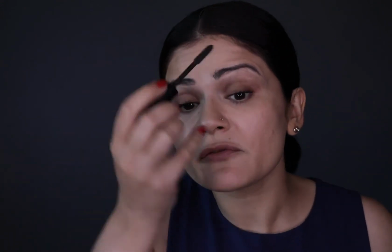I'm not going to put mascara on my lower lashes, just my preference. I just don't want to look too Bambi-eyed. But if you want to put mascara on your lower lashes, please go ahead and do so. But if you're living in a humid climate, make sure that the mascara on your lower lashes is waterproof. Personally, I don't like waterproof mascaras at all because they're such a pain to remove, except for a few. But yeah, I prefer normal mascaras. Now I have done this.